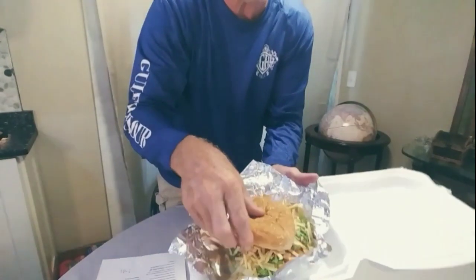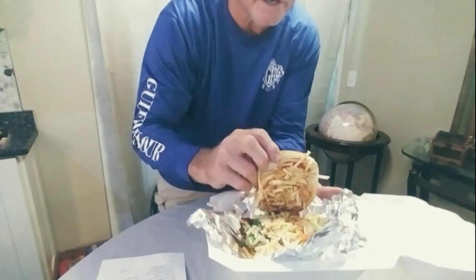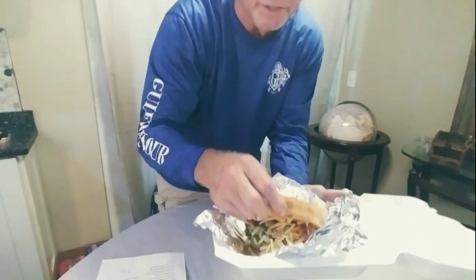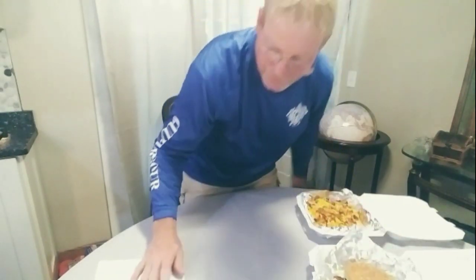Let me kind of open this up for you. They're sprinkled on there. Now this is the first time I've ever had a sandwich, I guess, with those added on. Okay, this meal cost me $13.99. Okay, that's with the cheeseburger, fries. I guess that would be a loaded french fry with the bacon and cheese.